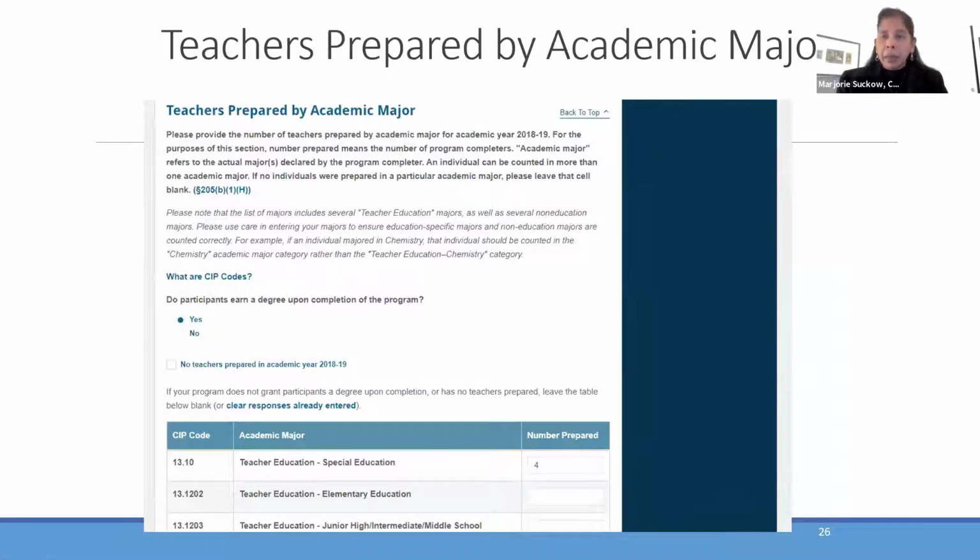Teachers prepared by academic major. In prior years, the academic major referred to the academic major of your candidates from their bachelor degree, which was hard for institutions to report, and that information wasn't very good. So now again, Westat made some changes.